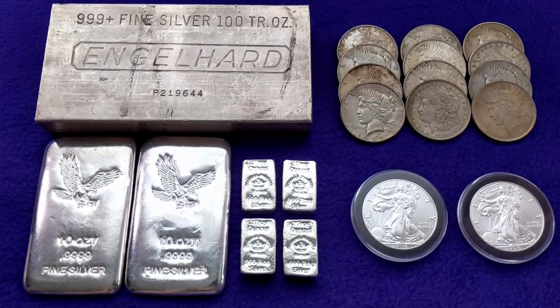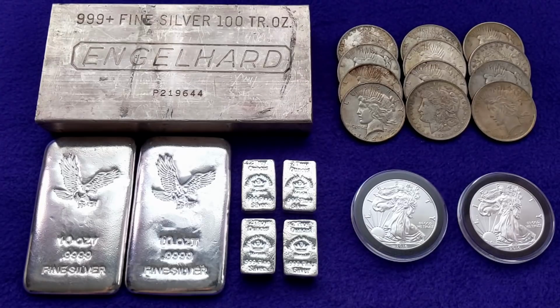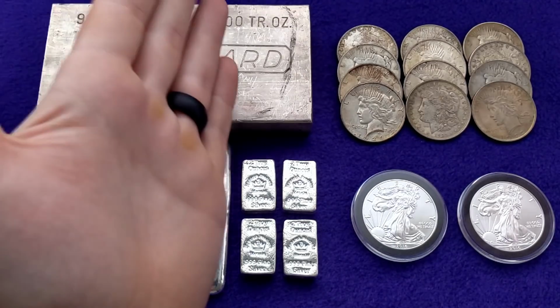In today's video, we're going to be taking a look at the gold to silver ratio. For anyone not familiar, the gold to silver ratio is basically just a measure at any given time of how many ounces of silver it takes to buy 1 ounce of gold. This is a critical metric for analyzing the precious metals market, and we're going to be going over what the gold to silver ratio is telling us right now in 2022. So let's get to it.